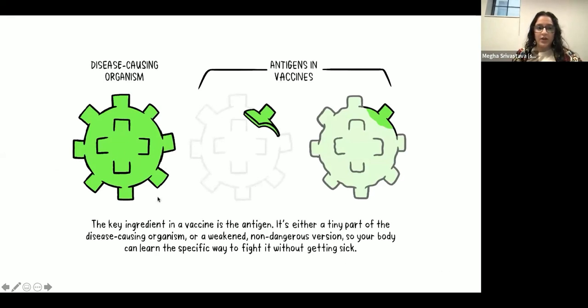But specifically for talking about vaccines, this is an example of what an organism can be. This disease-causing organism can be a virus, a bacteria, a fungus. It's not always shaped exactly like this. They come in different shapes and sizes, but many can look like this. Coronavirus kind of looks like this too. This is the actual organism. And there are these little proteins that stick out of those organisms. Vaccines will often extract that little part, which is called the antigen.